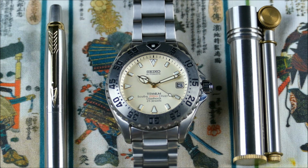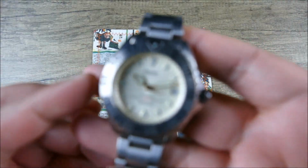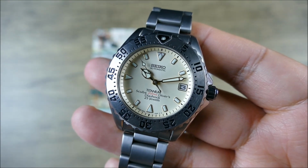And they even sourced an extra link for me to make this fit my larger, 7.5-inch wrist. So with that said, let's go ahead, zoom the camera out, get this piece in hand, and take a closer look. Okay, guys, so the numbers here, a little bit about them and getting this all going.